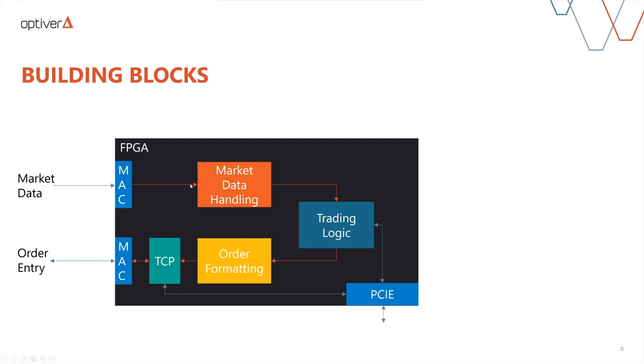Now, we call this loop our critical path, or our hot path. We try to make this path as fast as possible. As of a couple of years ago, we were well below 200 nanoseconds. That would be from the time that the first bit hits the pin of the network connector on the FPGA card, until the first bit hits the pin on the egress side that goes back to the exchange.